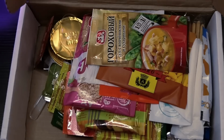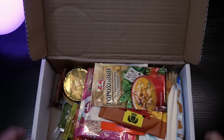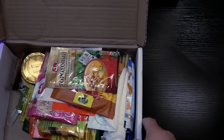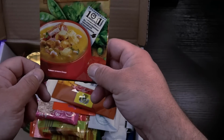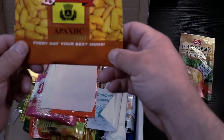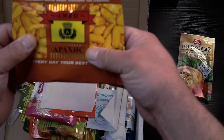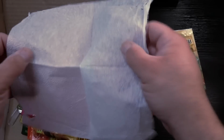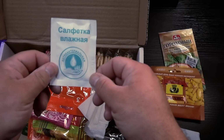Oh my God. That is a lot of components. I don't know how we're even going to fit all this here. All right, let's go through it one at a time. An instant soup mix, pea soup. Every day your best mood. I don't know. This looks like some kind of beans. The ubiquitous, extremely thin, extremely flimsy paper napkin that seems to come in every Russian ration. A wet nap for cleaning your hands.